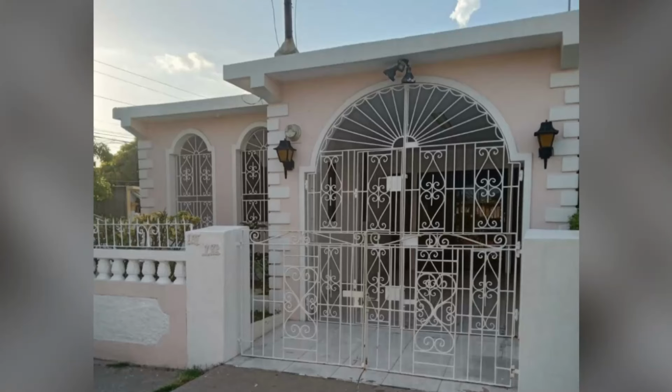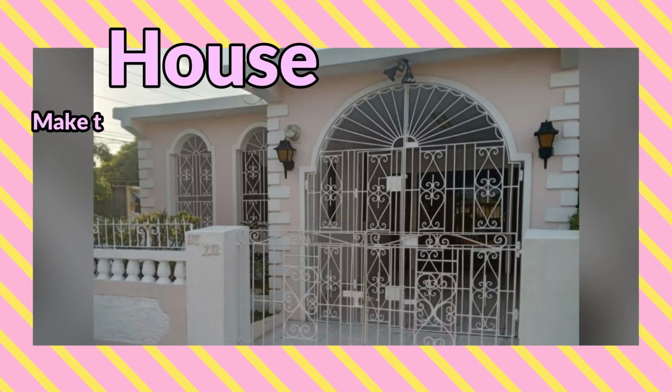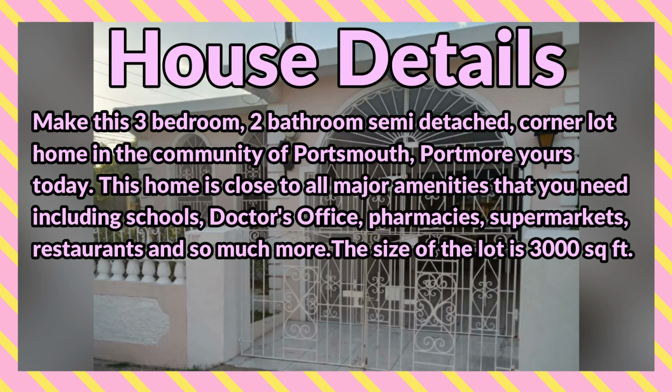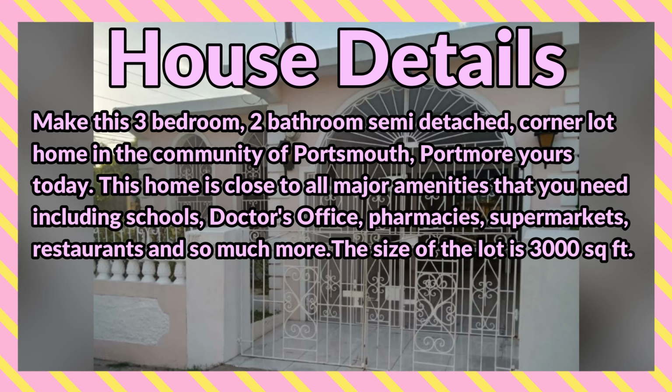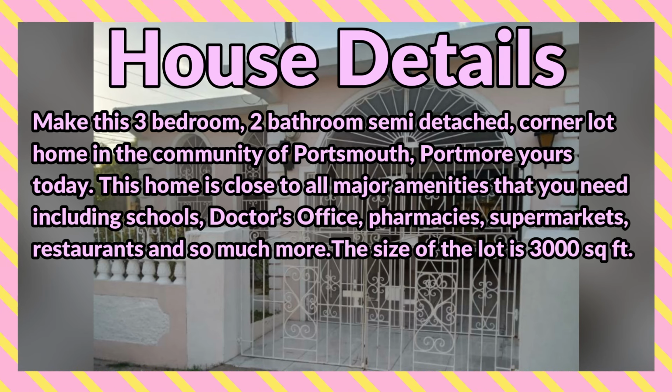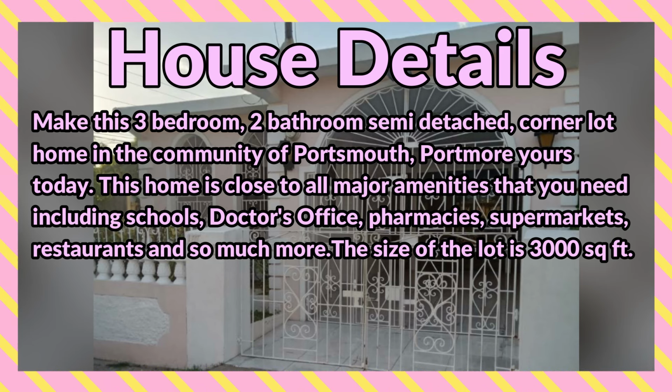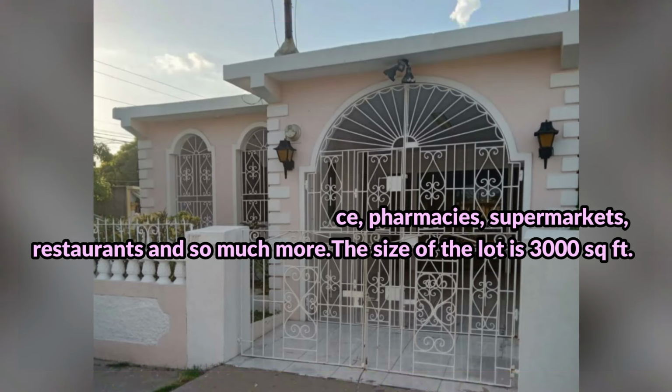Today guys, I'm bringing you the 3-bedroom 2-bathroom house for sale at Fearon Close, Portmouth, St. Catherine. Make this 3-bedroom 2-bathroom semi-detached corner lot home in the community of Portmouth, Portmore yours today. This home is close to all major amenities that you need, including schools, doctor's office, pharmacies, supermarkets, restaurants and so much more. The size of the lot is 3,000 square feet, so let's take a look at this property.